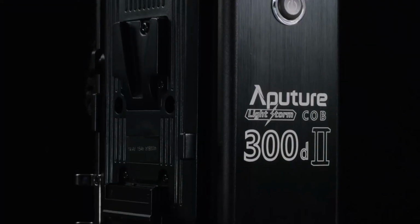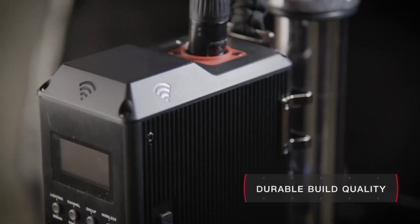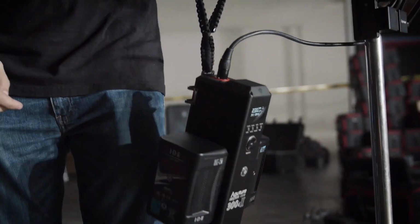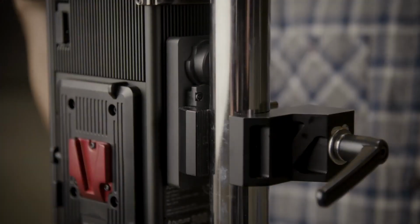There are 3 ways to control this studio COB light: by using the control wheel, the Aputure wireless remote that comes with an FX toggle button, or with the Sidus Link Bluetooth app. The Aputure 300D Mark II can be powered using 2 high-capacity V-mount or gold-mount batteries to produce maximum output, or with a single battery for half the output. You can't go wrong with the Aputure 300D Mark II.